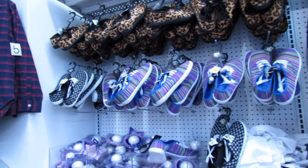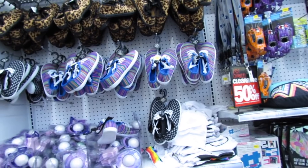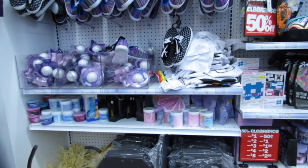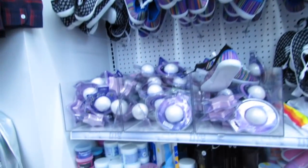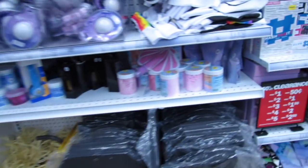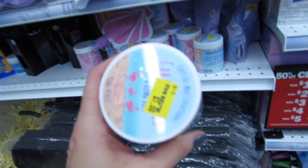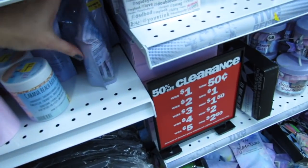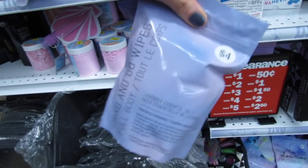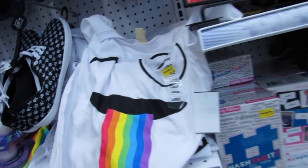Well, hey, you guys, that's it for me. I actually came back here to the back of the store to just end the video and show you guys what's new in the clearance section. They still have shoes. They have bath bombs. Everything back here is half price. They have the really pretty bath bomb dust for now just $2.50. What else do they have? Grab and go wipes, that would be $2. These tees are just $2.50.